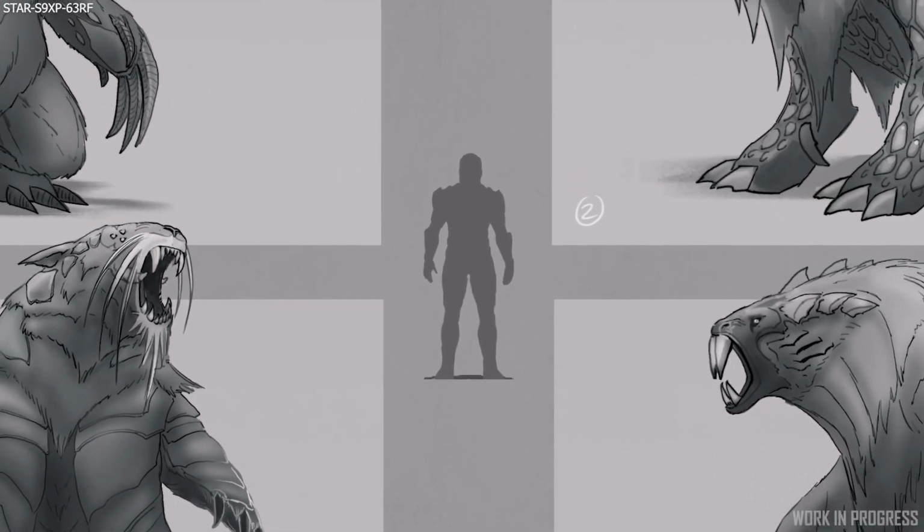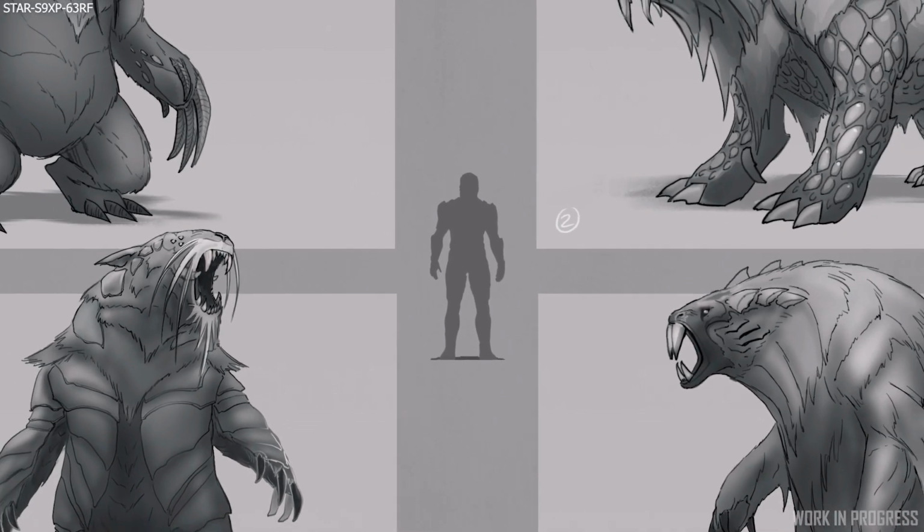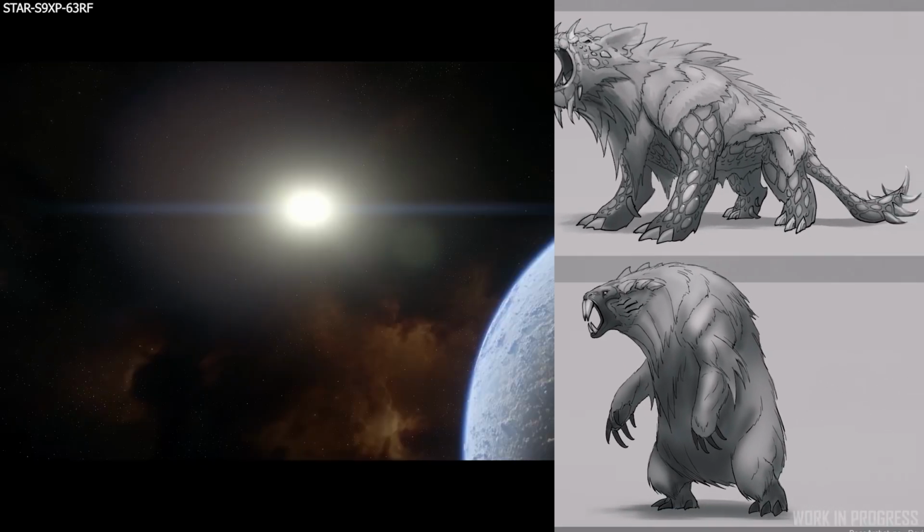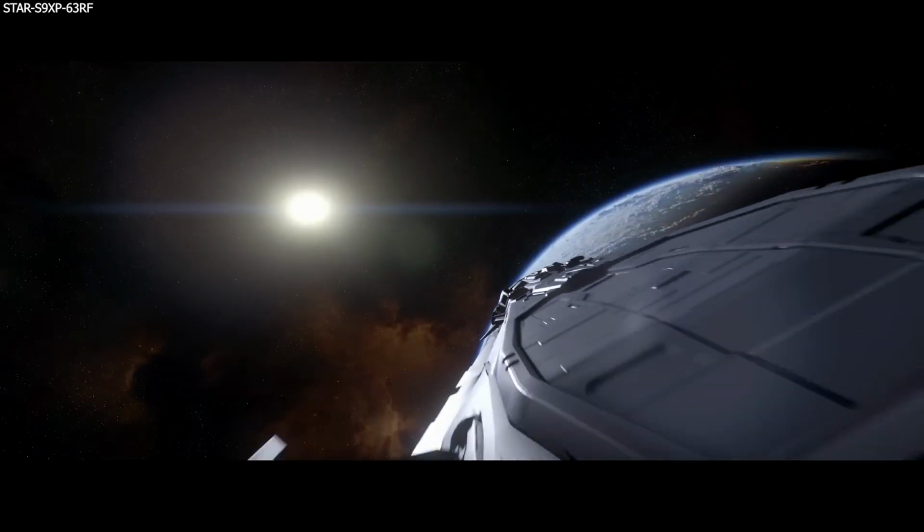Now, moving on to the ship art team, they moved several unannounced vehicles towards their grey box reviews, while others approached their LOD 0 or level of detail 0 and final content reviews. Plus, work on the RSI Polaris continued, with its exterior approaching completion.